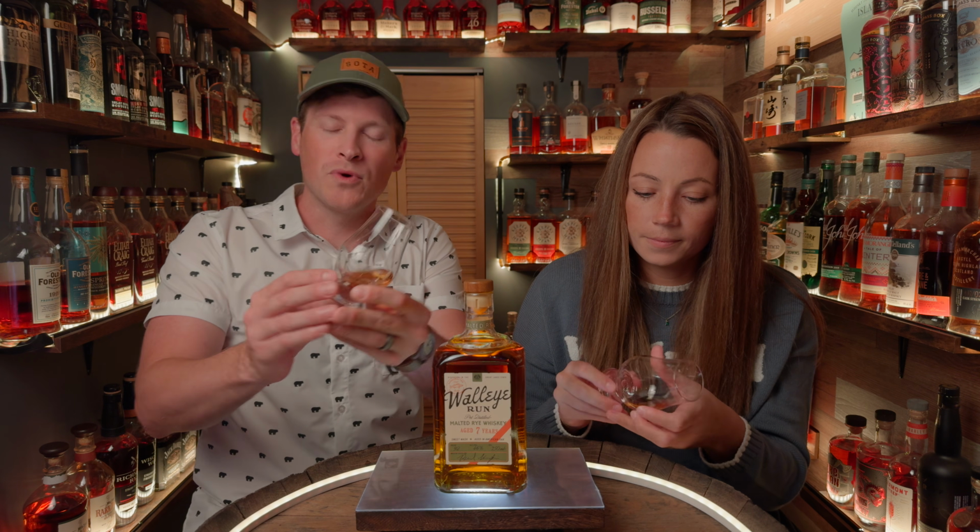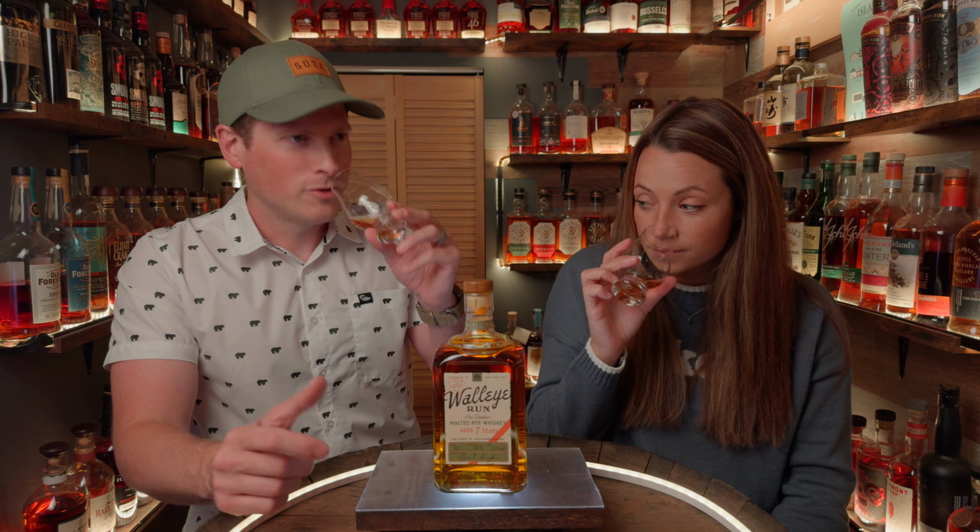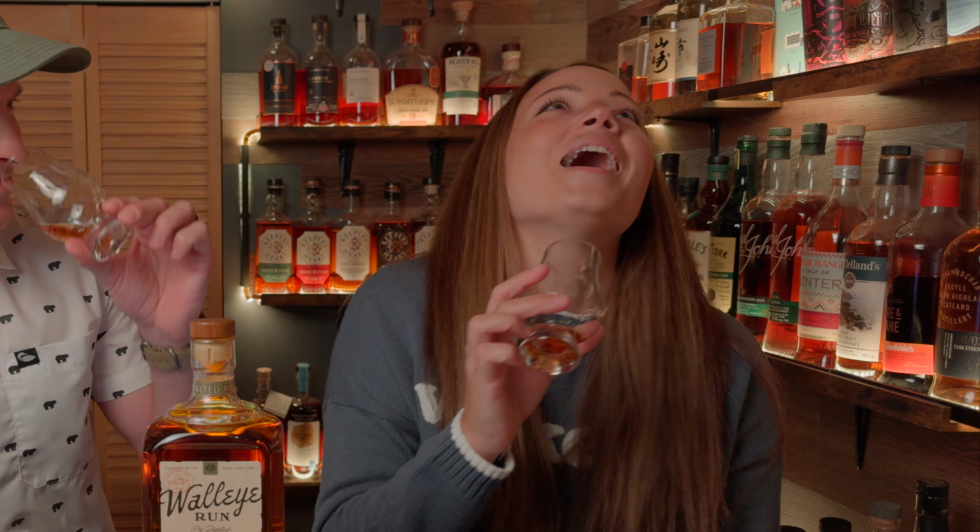7-year malted rye. Now, I have not had many malted ryes. I want to say I've only had 2 or 3. I have a malted rye every day. Do you? Wow. It's been a few days since I had some whiskey, and it smells very good. I get a little sugary sweetness. And you know what? There was honestly just a little bit of nail polish remover for me. But now it went away.